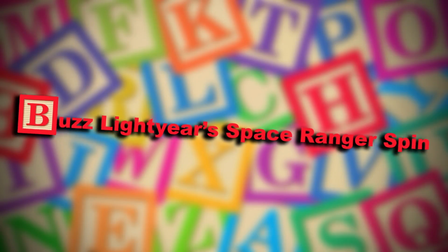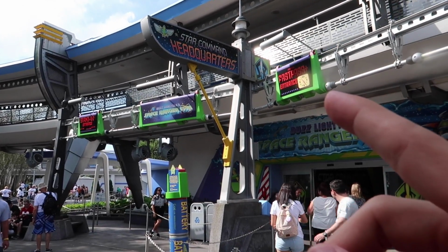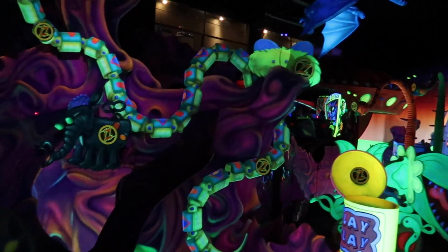But my next ride, my next activity of the day is going to be Buzz Lightyear's Space Ranger Spin. You know, I do have a fast pass for this right now, but it's only a 10-minute wait, so I think I'm going to hop in line for the standby. See, now that way I can change my fast pass and try to strategize it for something I might actually use a little bit later. You can see the people mover is stopped up there. That's kind of cool, I haven't seen that before.